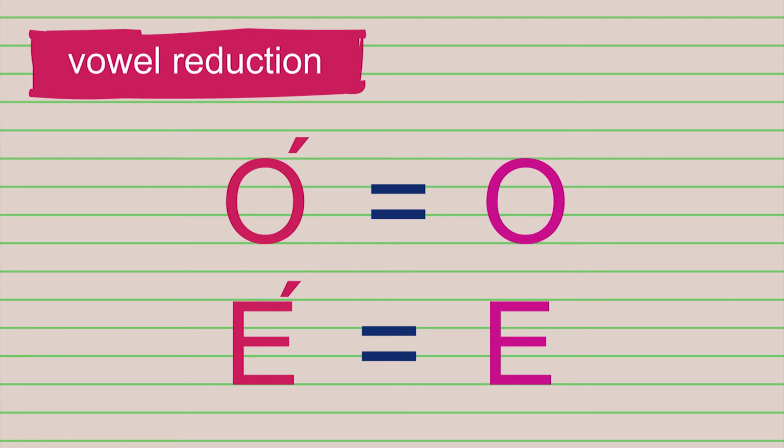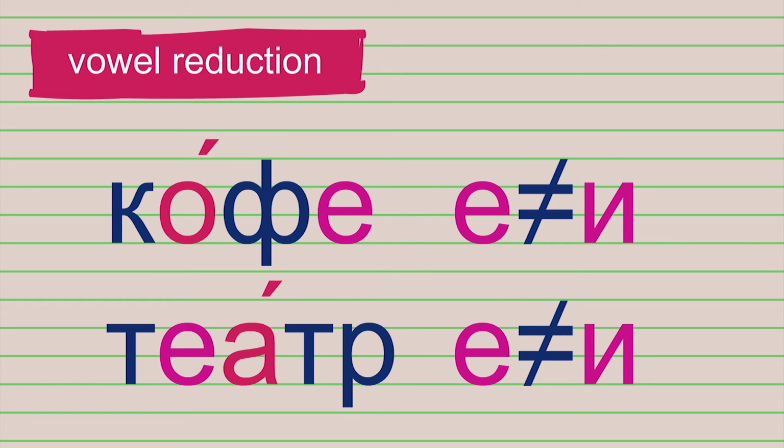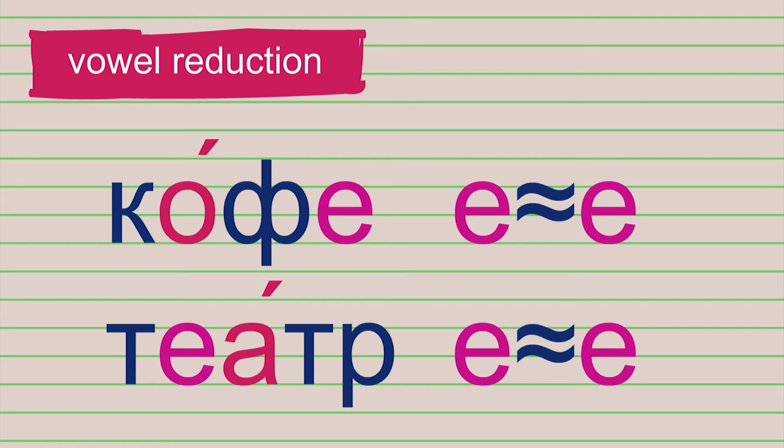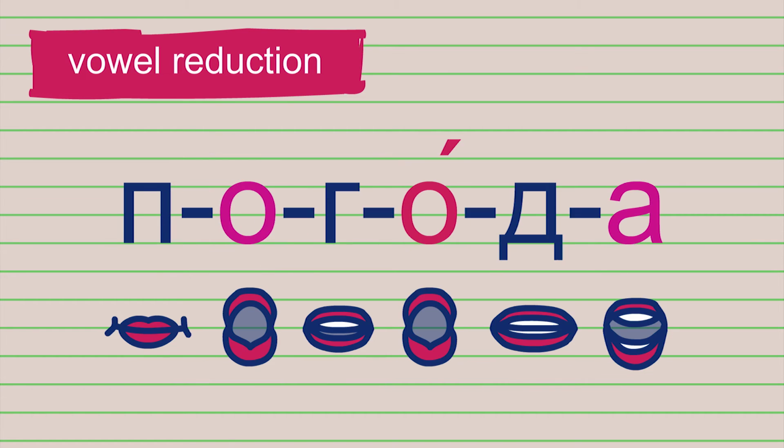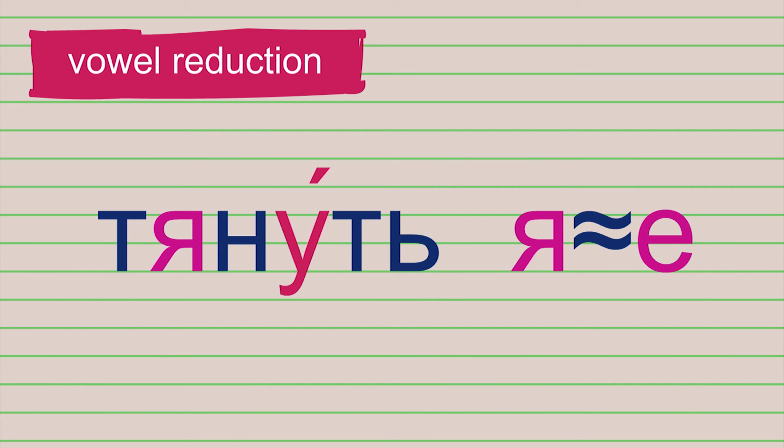Most of the sources may tell you that unstressed O and E simply become A and I, but that's not true. For example, I don't say "caffee" and "theater" with a full A. Instead of that, I say them with shortened sounds. These sources claim that O and E are replaced by A and I. But what is really going on here is your mouth doing half the job on its way from the last consonant to O or E. That's how we get the shortened sounds. Besides, я in the word тянуть becomes a shortened е.